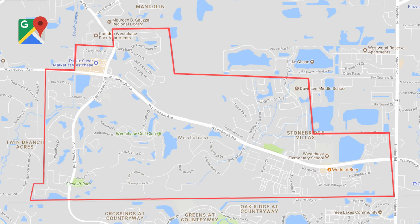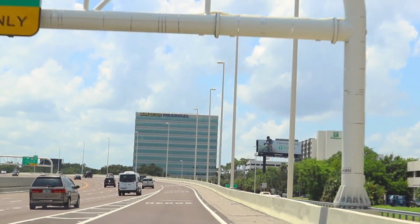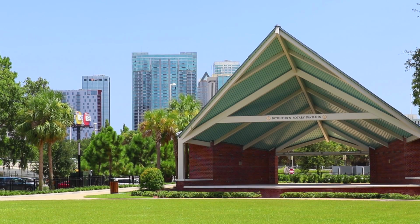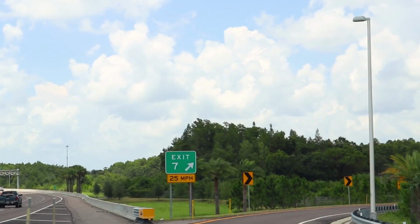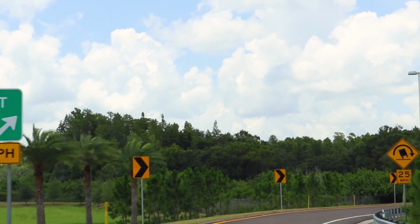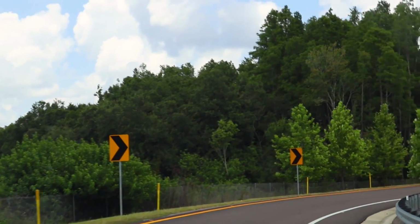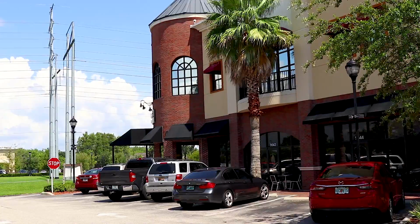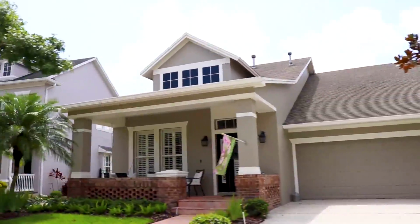Westchase's location has always been one of its most appealing features. It's about 20 minutes from the West Shore Business District and Tampa International Airport, approximately 30 minutes from downtown Tampa, and depending on which beach you want to go to, it's anywhere from 30 to 45 minutes to one of the area's fabulous beaches. But more than that, Westchase is in the middle of the entire Tampa Bay area. So whether you have to go north into Pasco County or west into Clearwater, Safety Harbor, or Dunedin, Westchase's central location makes that an easy drive.